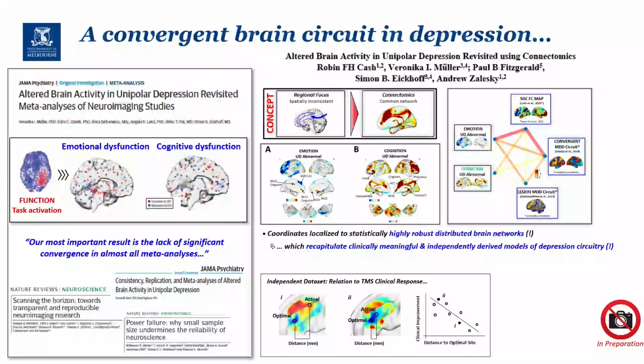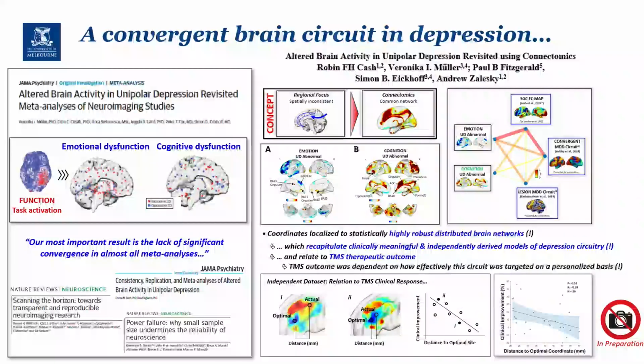Moreover, when I used these networks as a template to define personalized TMS targets in the same way that I described earlier, TMS therapeutic outcome was dependent on how effectively this emotional dysfunction circuit was targeted.